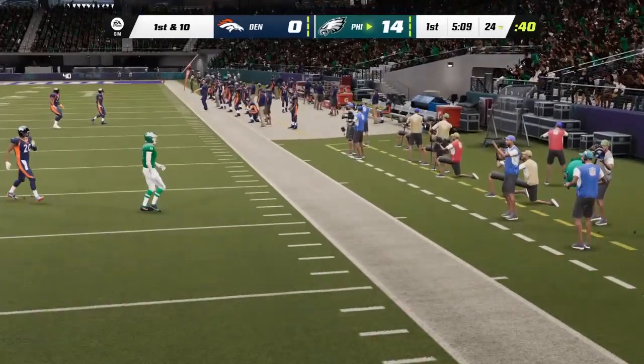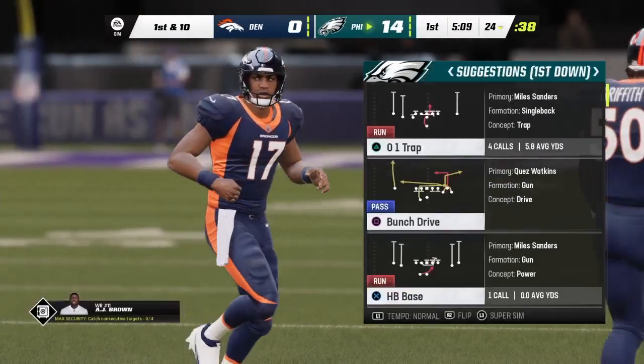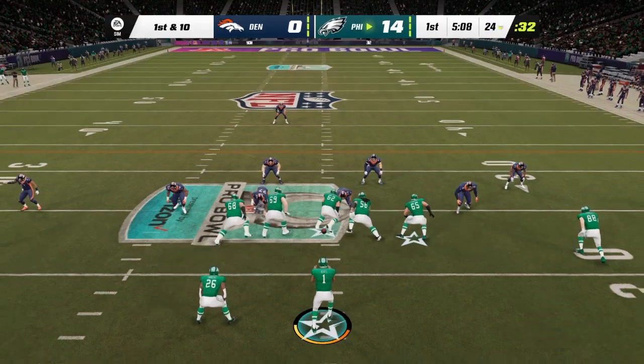Yeah, this punt will go out of bounds. I think it'll be inside the 25, and it will. Right at the 24-yard line is where they'll spot it. Hurts and the Eagles come up here 1st and 10 at their own 24.